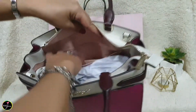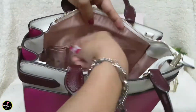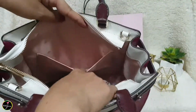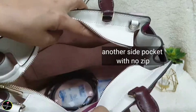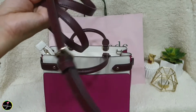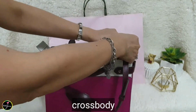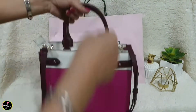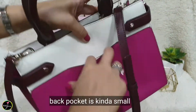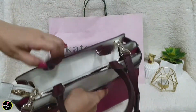Ayan, tingnan natin loob. Meron side pocket na may zipper. Care card, and then puller na leather, and then logo na with leather. Ayan, meron siyang adjustable strap inside. So, magiging ano siya. Yung front niya may ganyang pocket. Sa likod din pala meron, kaya lang super liit. Ayan, siguro papel lang malalagay dyan.